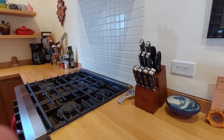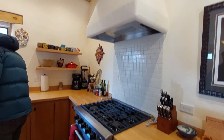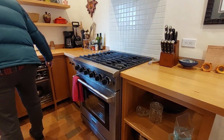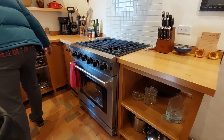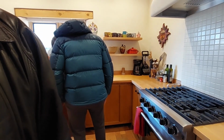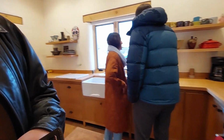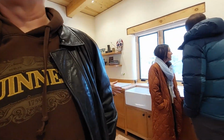I love the vent. The vent is amazing. Oh, see, they didn't spare any price for this nice floor. They have a really nice oven. Oh yeah, that is just beautiful. I like how they just have the open shelves. Lots of pictures you got. These two are such craftsmen. See it, feel it, amazing.